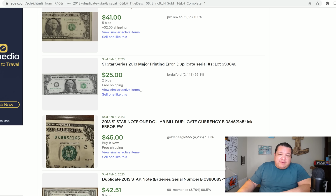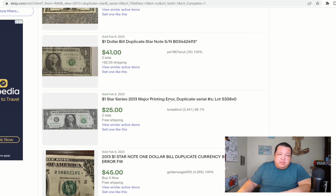Another one for 25 with two bids. Here's $41 with five bids. $44 with 12 bids. This one here actually has shipping included, so we'll call that 25.49 with 17 bids.